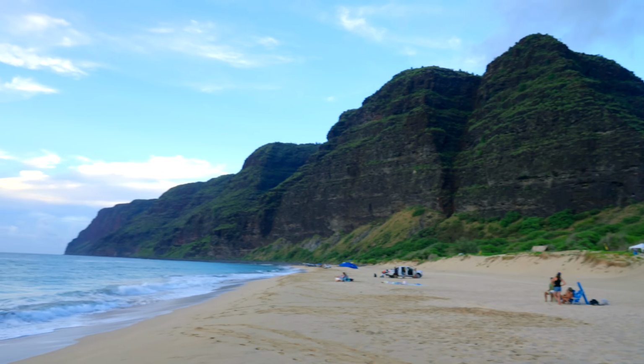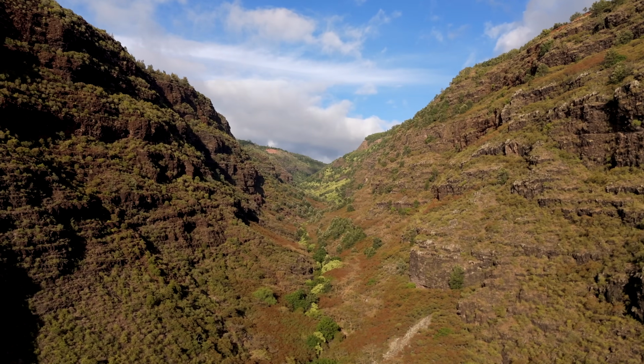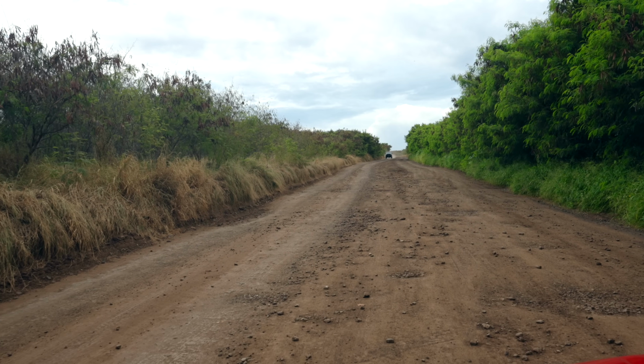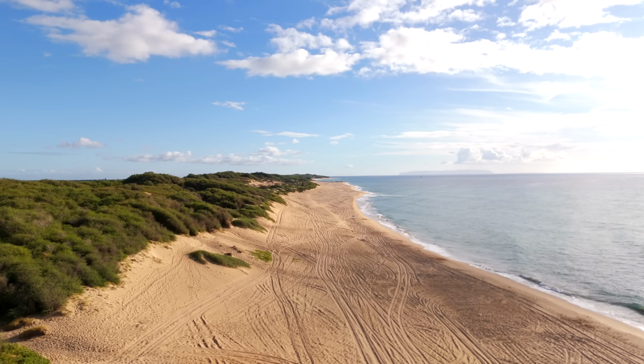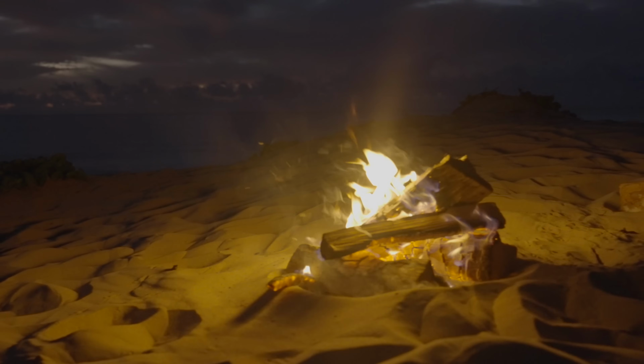The locals say this place has a lot of mana, which can mean spiritual energy or power in Hawaiian, and they are not wrong. About halfway down the dirt path, I was seriously questioning my life choices, but once I got to the beach, I realized every bump in the road was worth it. And remember, with all of these beaches, please be respectful, clean up after yourself, and respect the spiritual energy of the island. This place is magic. After all, you do not want to anger the island spirits. Or worse, the comment section.